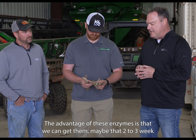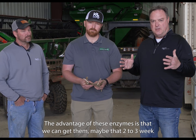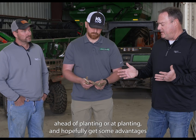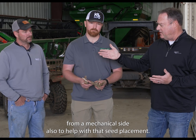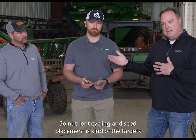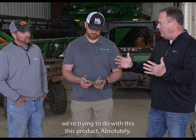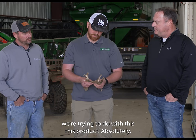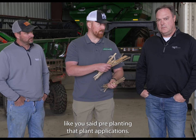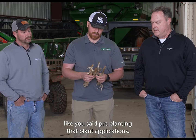The advantage of these enzymes is that we can get them maybe 2 to 3 weeks ahead of planting or at planting, and hopefully get some advantages from a mechanical side also to help with that seed placement. So nutrient cycling and seed placement are kind of the targets we're trying to hit with this product. Absolutely.